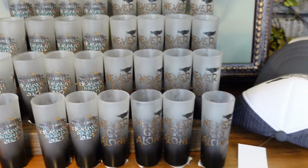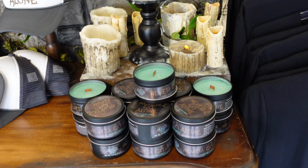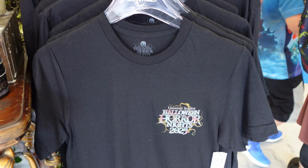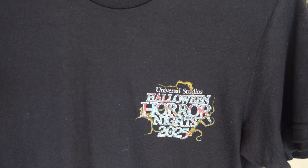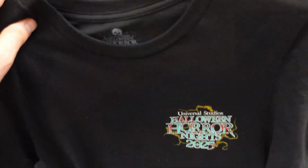Here's some shot glasses. This hat is pretty cool though. I mean, honestly, I would rock that hat. Of course, we have the new candle, and this year's color is green. Last but not least, Halloween Horror Nights 2025 t-shirt. First look. Here's the logo for this year's Halloween Horror Nights 2025. All right, right here below the ominous looking mirror is the t-shirt.